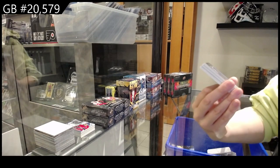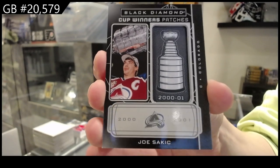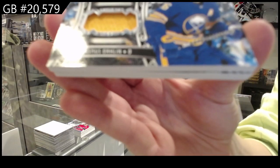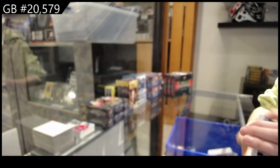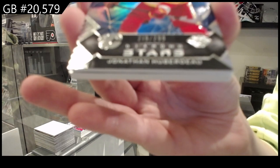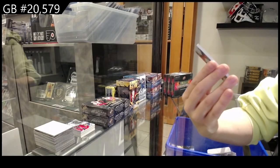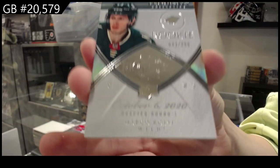We have a cup winner's patches of Joe Sakic for Colorado. We have a diamond mine relics jersey for Buffalo, Rasmus Dahlin. A Diamond Stars, number to 299 for Calgary, Jonathan Huberdeau. And an exquisite rookie, number to 299, Marco Rossi for Minnesota.